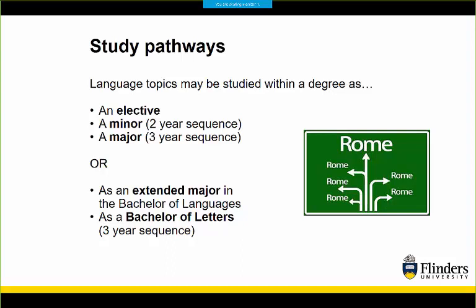You can do a minor as well, so it all depends on how much room you've got in your degree to do languages. A minor is a 2-year sequence, which is the equivalent of 5 Flinders topics or subjects, if you want to call them that. Or you can do a full major, which is the 3-year sequence and 8 topics. Now we've got another major, which is called the extended major. It's only available in the Bachelor of Languages, and you can do 10 topics within that major. And there is the Bachelor of Letters, as I mentioned before, which is a 3-year sequence as well, which you study alongside your main degree.